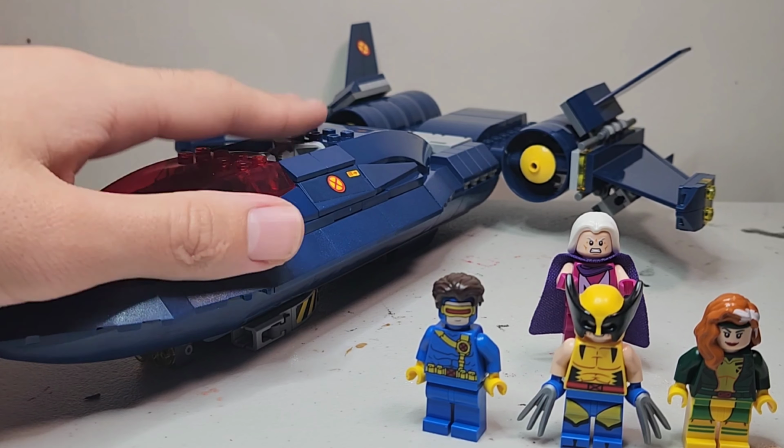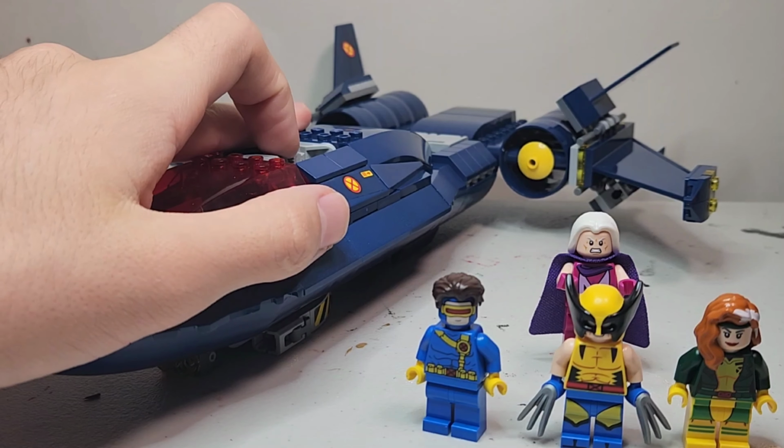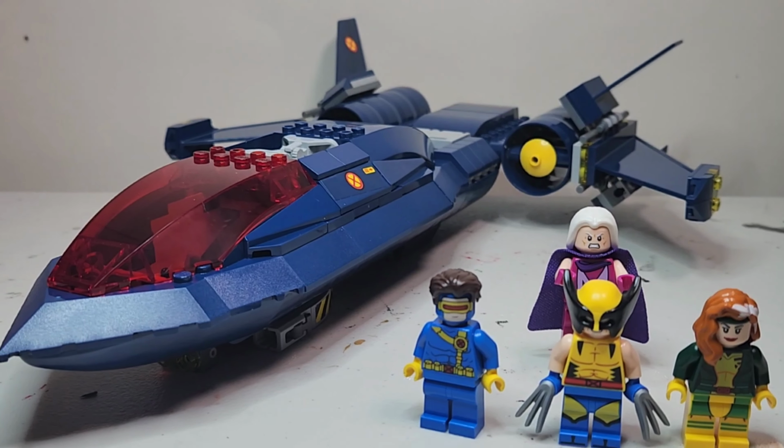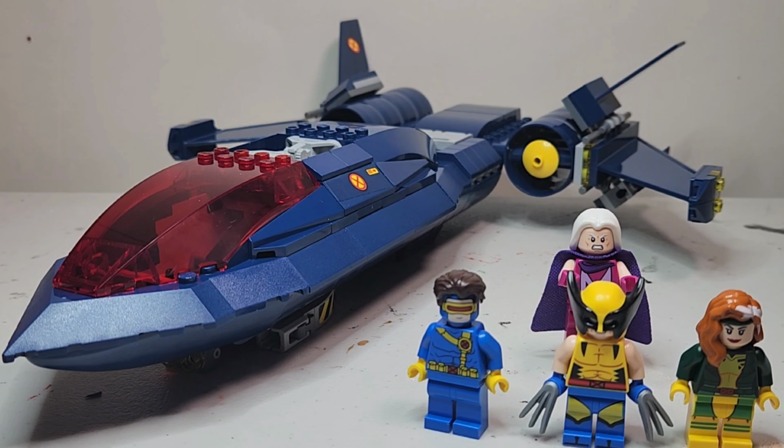I think it's alright. I think it's a really good set. I'm glad to finally have official X-Men, because obviously I was one of the people that when I jumped back into Marvel, I decided to get all of the knockoffs that were possible, and basically all the Marvel figures. So it's really great to see these guys in official sets that you guys can buy right now. But that's going to be it.